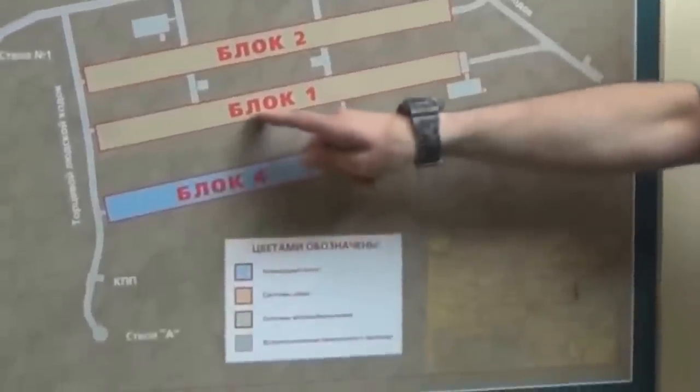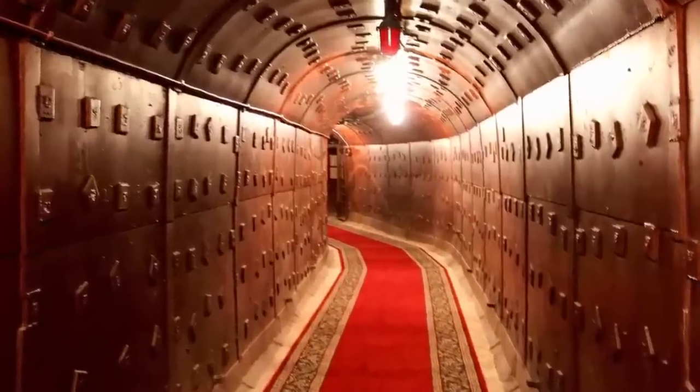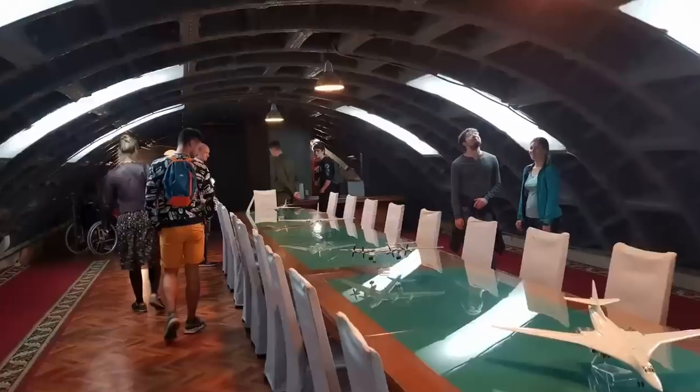America wasn't the only country that saw sense in creating secret high-tech bunkers after the end of the Second World War. Russia also built several of them, but none so grand as Bunker 42 in Moscow. If the occasion had ever called for it, this is where Stalin himself would have taken shelter. That probably explains why there's a red carpet running down the length of its main hall.